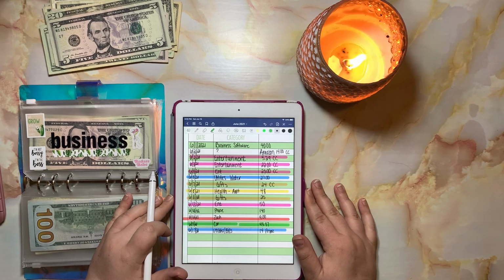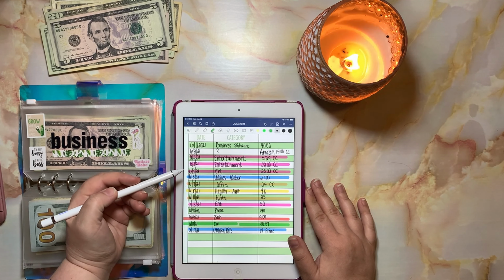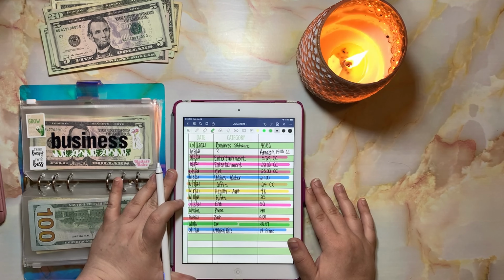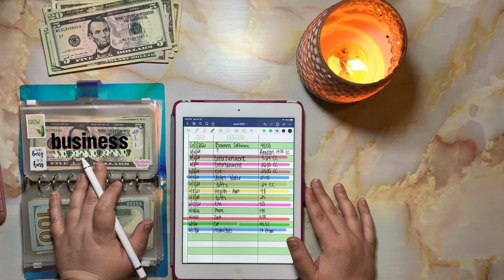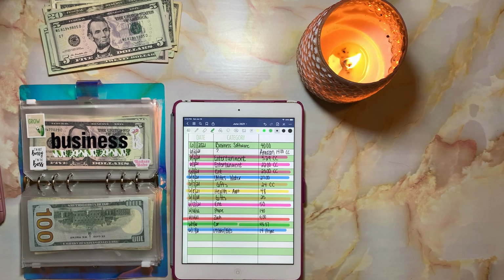The last one I have up here is this Amazon for $14. I haven't decided which category I'm gonna take that out of, and I know that sounds really silly, but I'm still debating on which of my sinking funds I want to take that 14 out of. It was kind of an unexpected purchase, but I really wouldn't consider it an emergency. So I will just see at the end of the month which of my envelopes can take that 14 bucks.